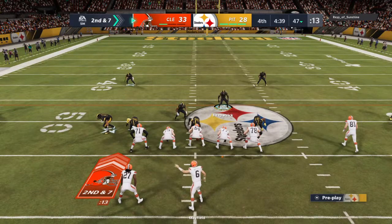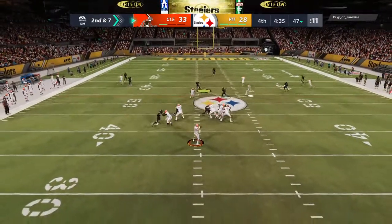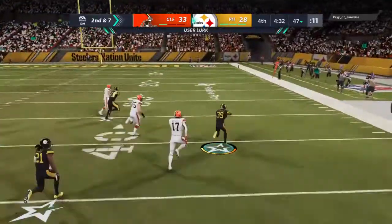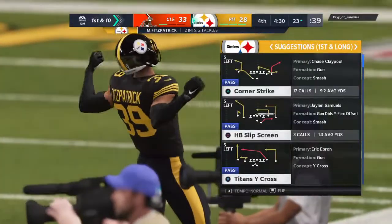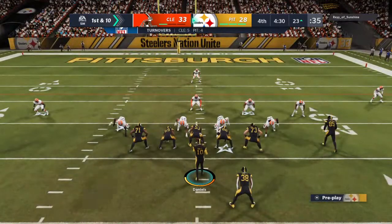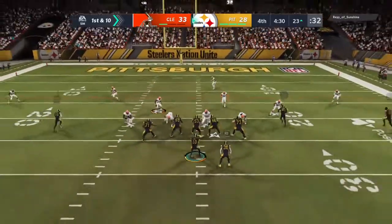Alert, alert, alert! Check, 55, come on! Check! Alert, alert! From the shotgun, it's Mayfield. And look at this. They get the turnover they needed. It's intercepted. Picked off by Minkah Fitzpatrick. And a super return as he gets us all the way down inside the 25-yard line. Intercepted. The Steelers take over 1st and 10.